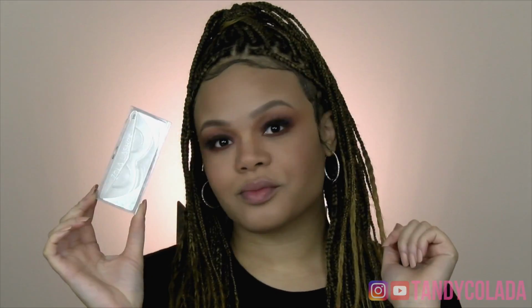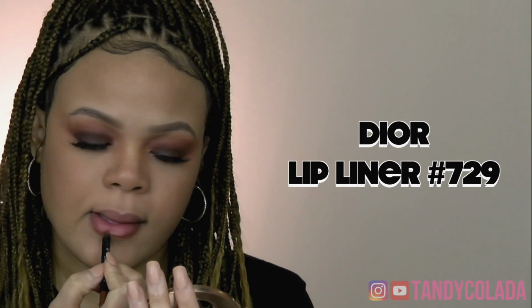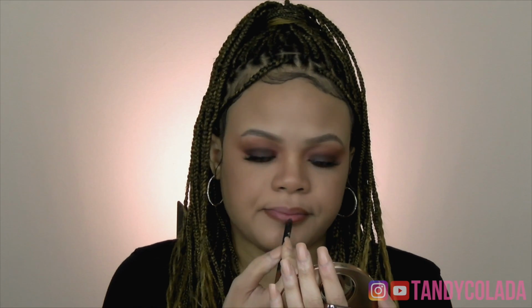And for my lashes, I'm using the ZOLA lashes in the style Iris. I believe it's Iris. Moving on to lips, my favorite part. I like to consider myself a lip artist. I'm taking a warm tone brown lip liner. This one in particular is by Dior. And I pop a cherry liquid lip on top of it.